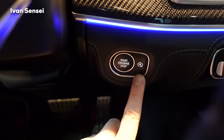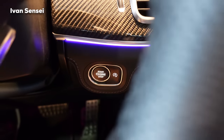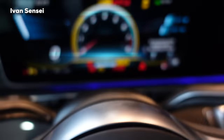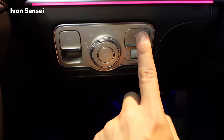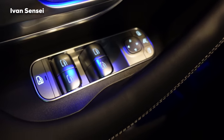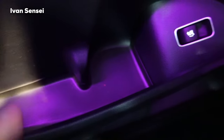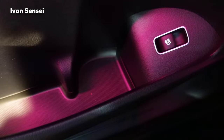So here you have the start button, auto start stop. And you can see this is also in leather. You can see stitching here. And also on this part, automatic lights. And you can dim the display brightness with this wheel. You have rear fog lights here. And controls for your windows, for the mirrors, and some storage space, which is quite large. You can put many things here, and you can also open the boot with this button.